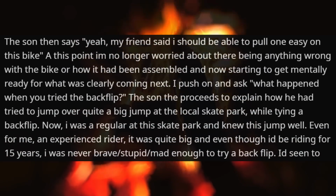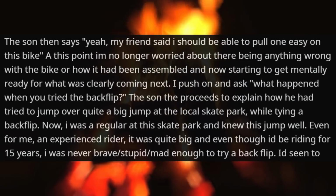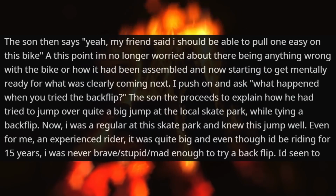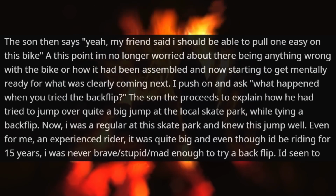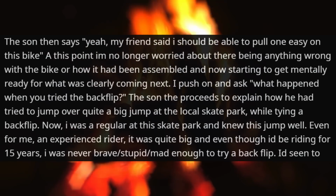At this point, I'm no longer worried about there being anything wrong with the bike or how it had been assembled, and I start to get mentally prepared for what was coming next. I push on and ask, "So what happened when you tried to do the backflip?" The son proceeds to explain how he had tried to jump over quite a big jump at the local skate park while trying to do a backflip.